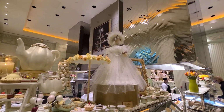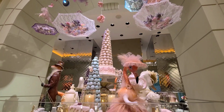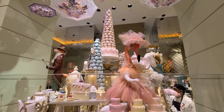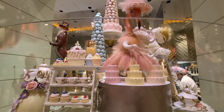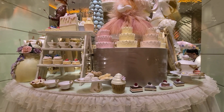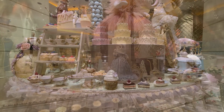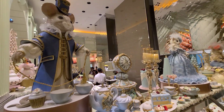This was actually in between, this little carousel. This was just decorations setting the mood for your experience here. It's exactly the same vibe you get just by walking into the Wynn Resort and all of their topiaries all around. So many things to just take a picture of, get a selfie with, and they extend that into the dessert section here.